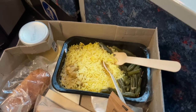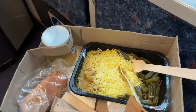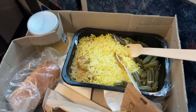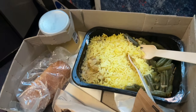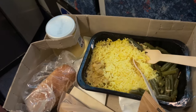And there we go guys, that is our meal that was prepared for us. It is a pretty small portion, but you can always get two meals if you need filling up more. But me myself, I'm pretty happy with just one meal to get me through till tomorrow morning. Can always go and grab a meat pie or sausage roll later on as well.